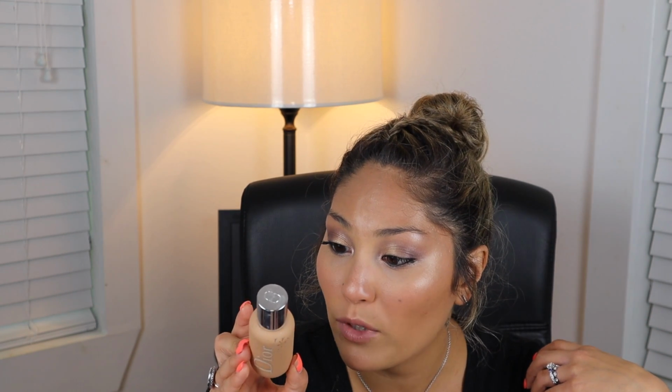Moving on to foundation, my tried and true Dior Backstage Face and Body. I love this stuff. It's lightweight, but it lasts all day. You can build it up and get more medium to full coverage or leave it sheer, which is what I like to do. But I love this, and I believe it's 1.6 fluid ounces.